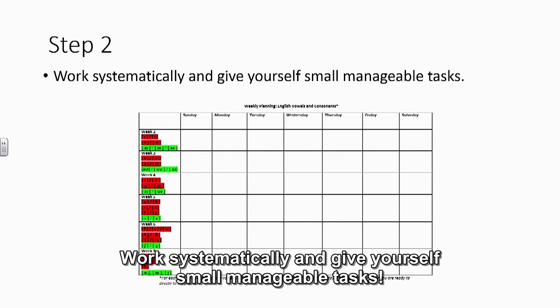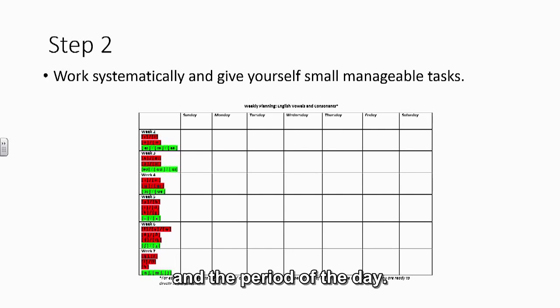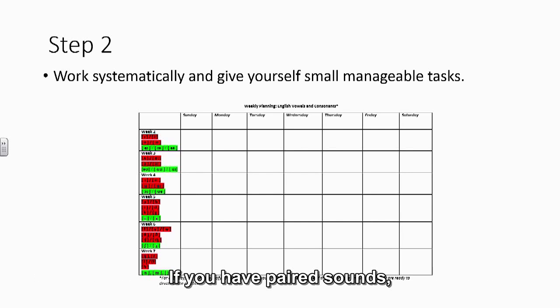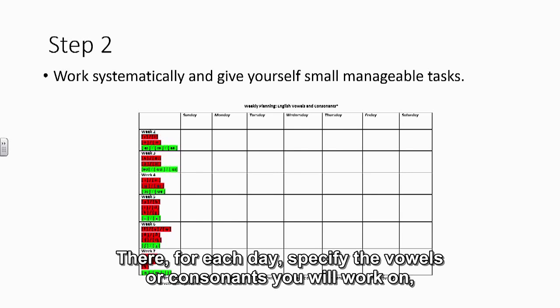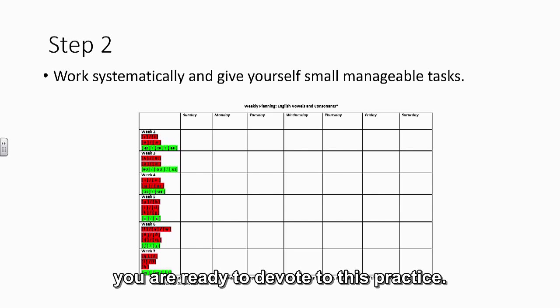Work systematically and give yourself small manageable tasks. It is advisable to plan every day, specifying the amount of time you're ready to devote to this practice and the period of the day. The optimal time for one speech sound is 20 minutes a day. If you have paired sounds, for example, p, b, work on them together. Please use weekly planning table for better self-organization. There, for each day, specify the vowels or consonants you will work on, the time of the day, and the amount of time you're ready to devote to this practice.